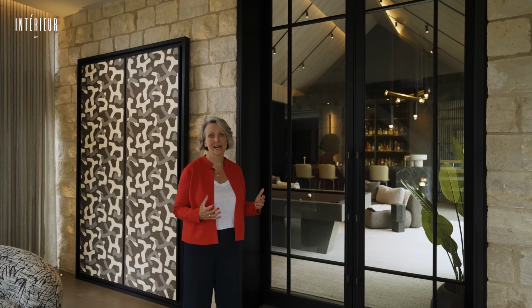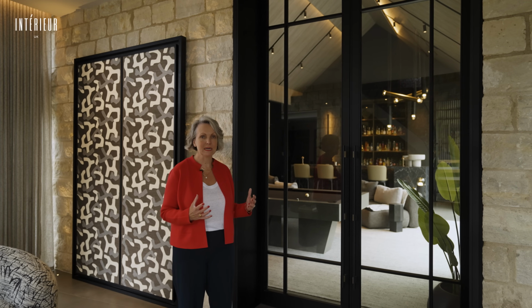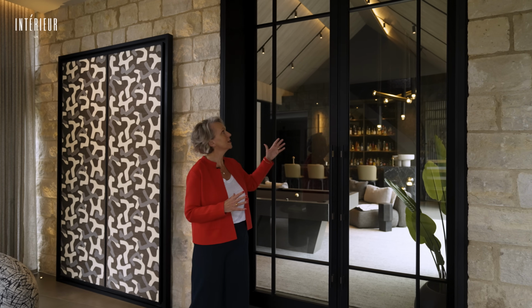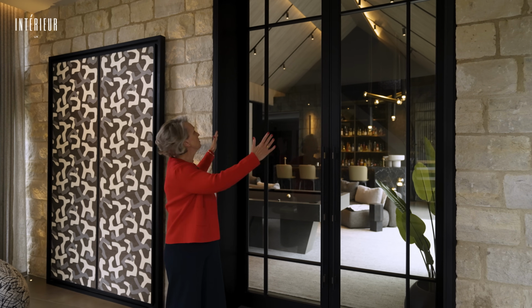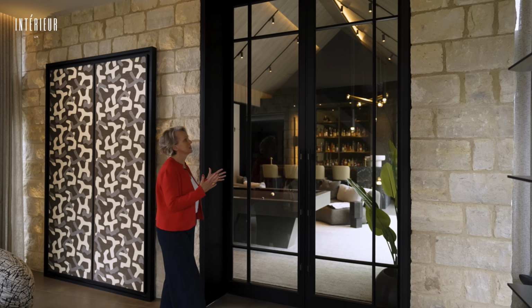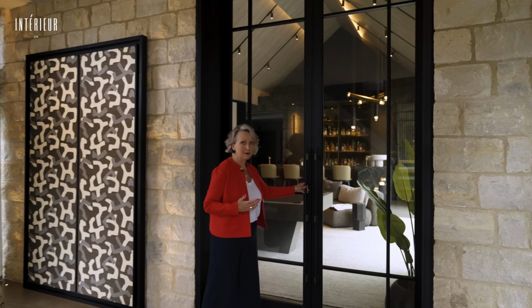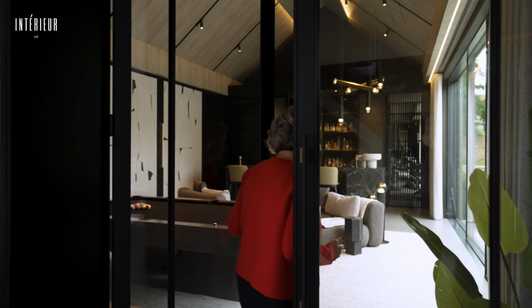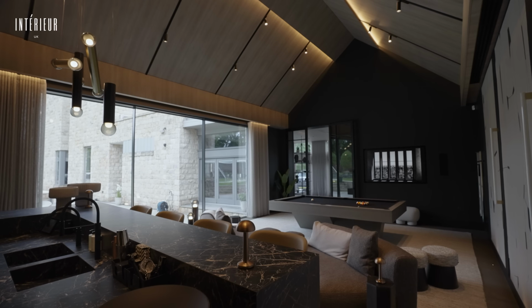Our clients already had a really fun entertainment space in this zone. However, the door was a little small for the architecture, and so we opened it up and we sleeved the reveal with this dark timber, giving a real imposing sense to the space. So going into the entertainment room, we completely designed this space.